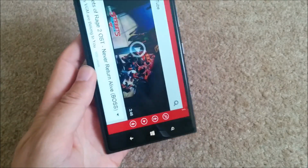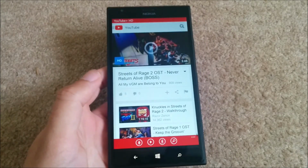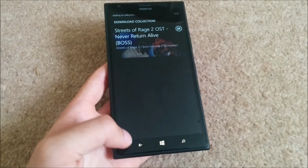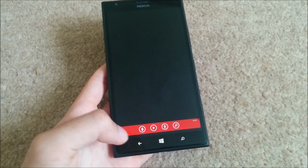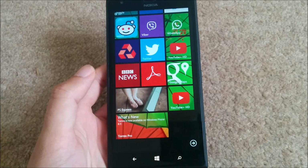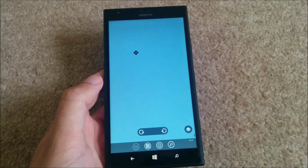So also it lets you do some things that you probably wouldn't be able to do on a Google or Android smartphone, such as actually download the track in the background, which is quite nice. So that's definitely coming on in regards to the YouTube situation on Windows Phone. And obviously you also get some other stuff such as Google Maps.